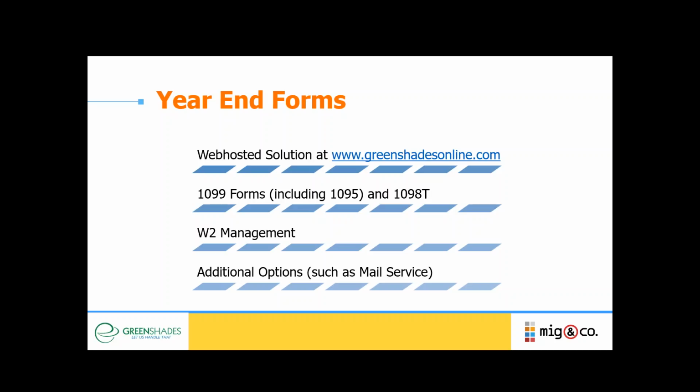We give you the ability to compile the information, so you're maximizing efficiency, but then you're able to print those 1099s on blank paper, so you don't have to worry about purchasing pre-printed forms, or worrying about alignment or anything like that. That would work with any kind of 1099 form, of course, including the new 1095 forms, but also 1098Ts if you have any student loans, anything like that need to be assisted with.